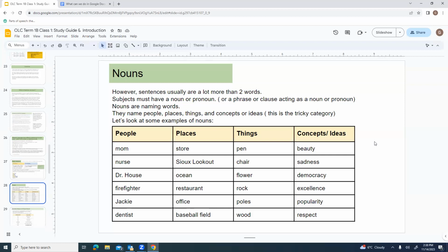Places can be like a city or a town, or just a place that you would go to, like let's go to the store or Sioux Lookout, or we could visit the ocean or a restaurant. I'm going to go to the office or go to the baseball field. Things are just almost anything besides people, places, and concepts. The vast category of nouns are things: pen, chair, flower, rock, poles, wood, anything really. Concepts or ideas. This is the tricky one. Things like beauty, sadness, democracy, excellence, popularity, or respect.